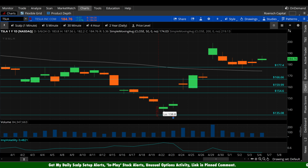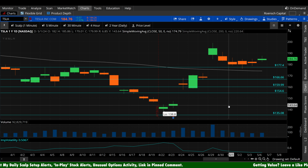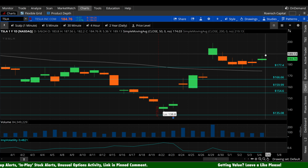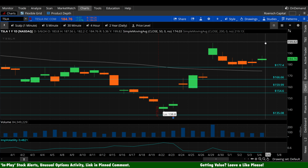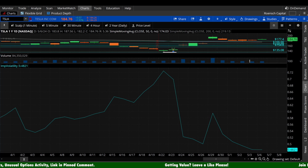Bulls, a hold of 180, the top area of that channel, would be beautiful, but the goal really is to get above and hold above 190. Okay, that's kind of the ranges that I'm looking for. A break and hold of 190 really sets us up for that next level, which is $200 a share. Okay, now, implied volatility.